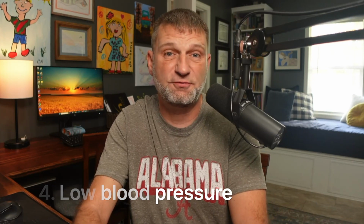Number four, low blood pressure. During plasmapheresis, the blood volume will decrease temporarily, which can sometimes cause lower blood pressure that might lead to dizziness, fainting, or lightheadedness. But keep in mind, your medical team will be there with you to monitor your vitals closely and to keep this under control.